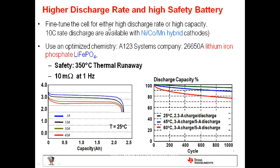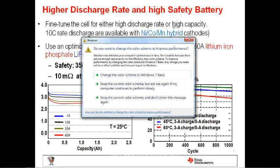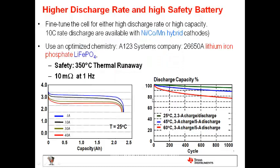One example is NMC chemistry, nickel cobalt manganese cathode, that is popular with automotive applications because it has a high power capability just like a manganese spinel, but much higher energy density. It can support up to 10 C discharge rate, and it has a nice sloping voltage profile that doesn't cause problems with trying to determine state of charge or state of health of these batteries.